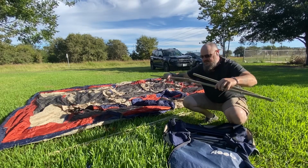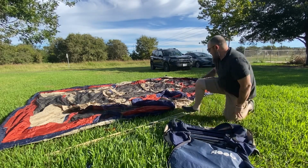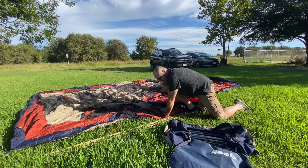All right. And I like how they're color coded. You'll take note, the poles themselves are certain colors. And if you look, some of these pieces right here are color coded.